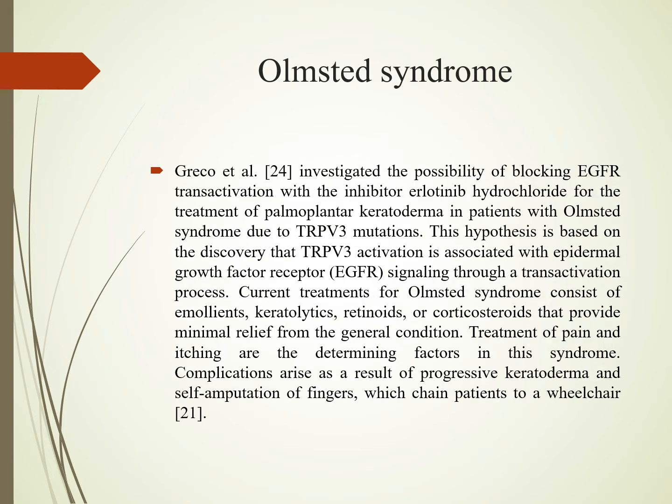Greco et al. investigated the possibility of blocking EGFR activation with the inhibitor erlotinib hydrochloride for the treatment of palmoplantar keratoderma in patients with Olmsted syndrome due to TRPV3 mutation. This hypothesis is based on the discovery that TRPV3 activation is associated with epidermal growth factor receptor signaling through a transactivation process. Current treatment for Olmsted syndrome consists of emollients, keratolytics, retinoids, or corticosteroids that provide minimal relief from the general condition. Treatment of pain and itching are the determining factors in this syndrome. Complications arise as a result of progressive keratoderma and self-amputation of fingers, which chain patients to a wheelchair.